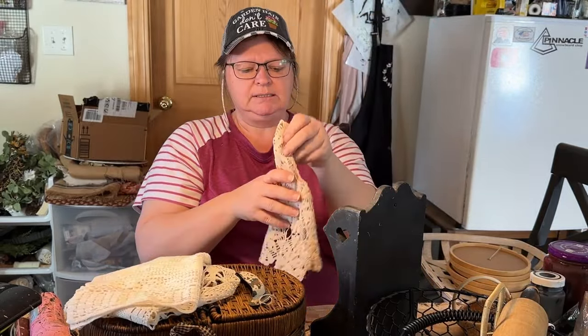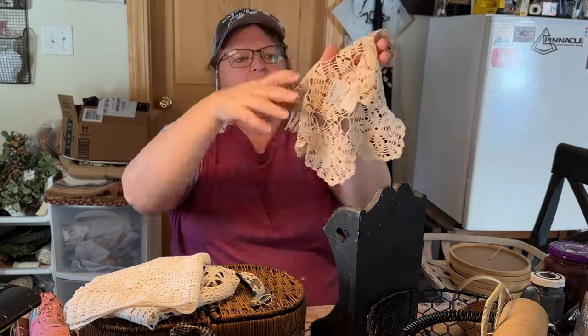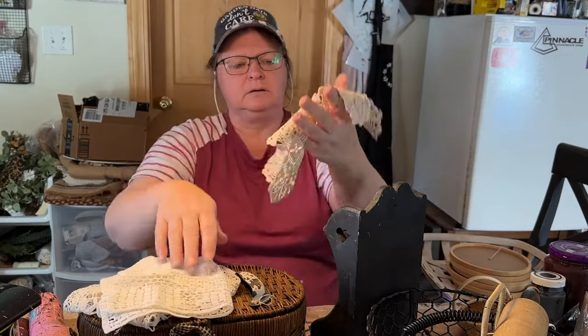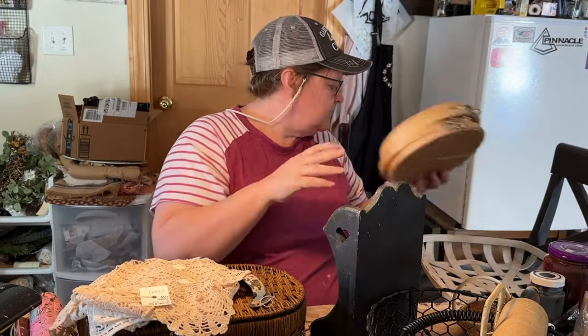And this one is just a regular doily with the little circles, and it's a different color, a little darker, like a khaki color. So I got those. I think $3 for that.